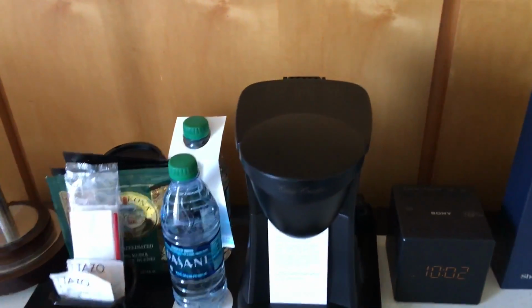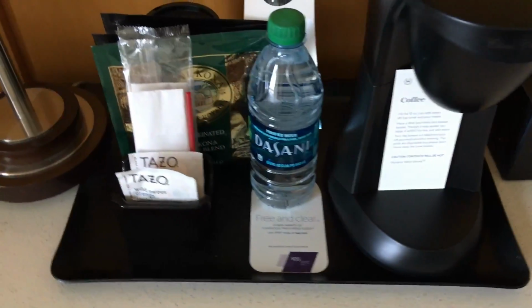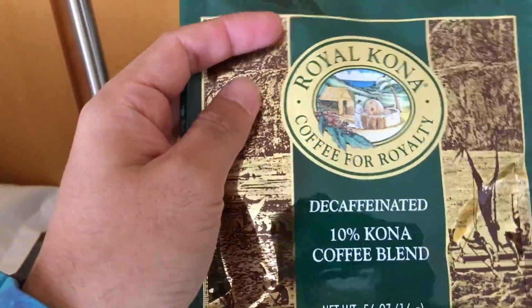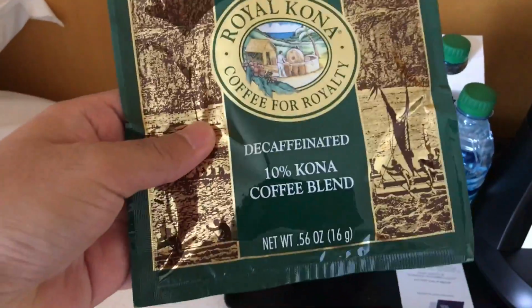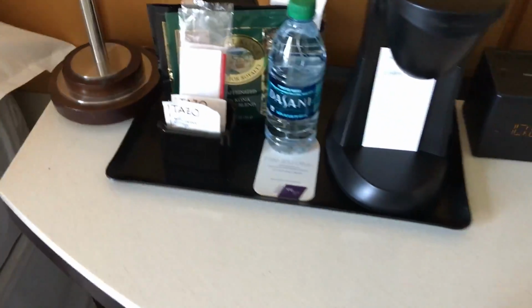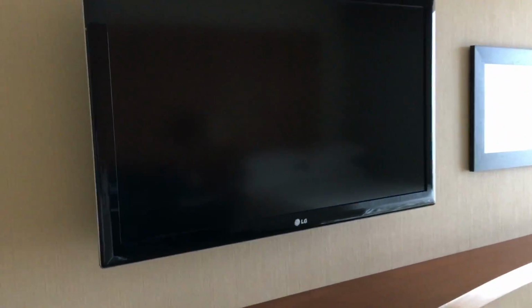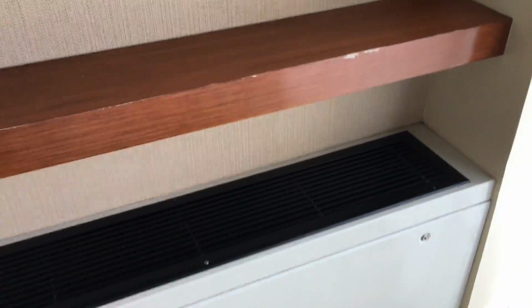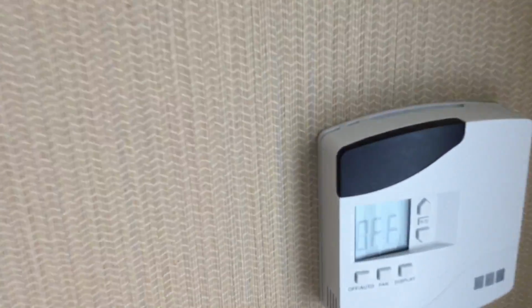This is our coffee machine here. And they have this Royal Kona coffee for royalty, so I guess I'm a royalty. Different flavors though. Complimentary waters, of course, bottled waters. And this is our TV. Air conditioning, I didn't turn on the air conditioning. It's still off though. It's pretty much cool right now in Hawaii, so you don't really need air conditioning.